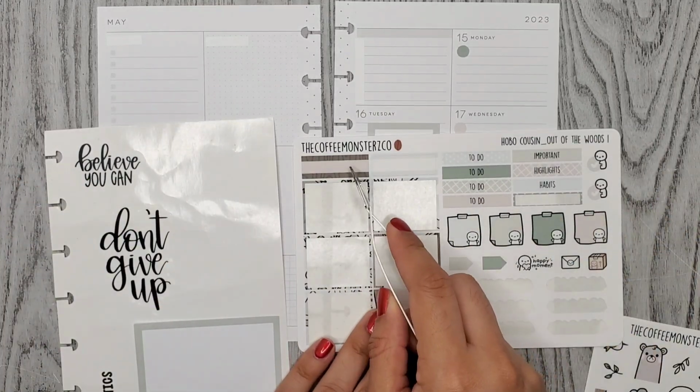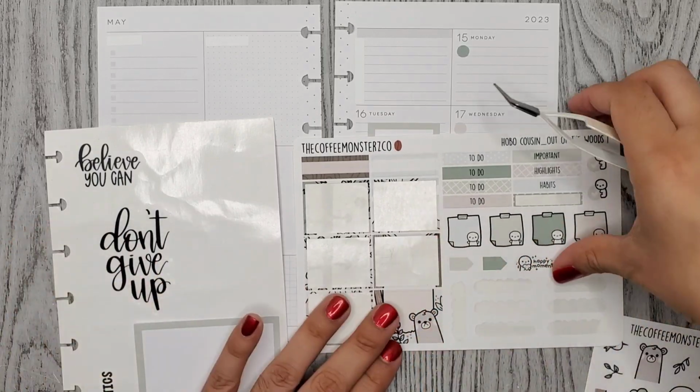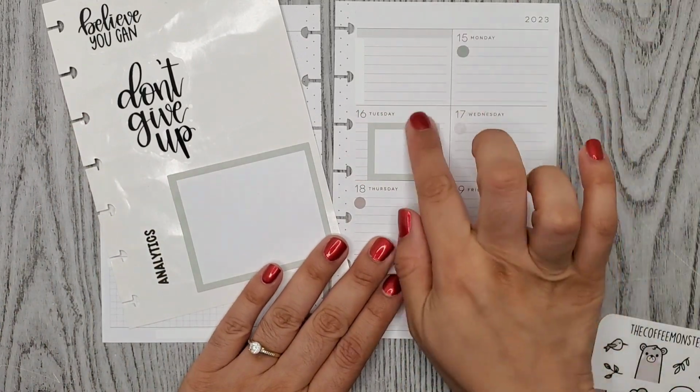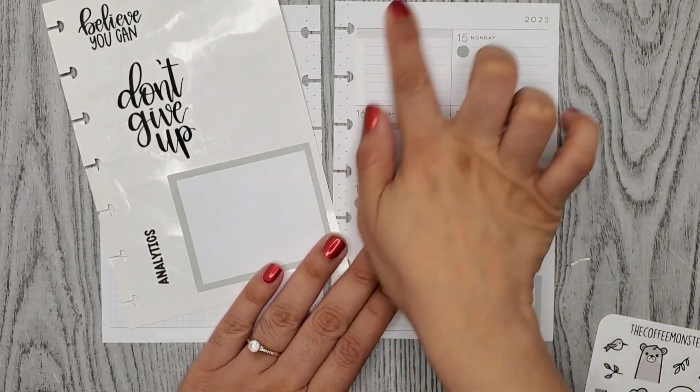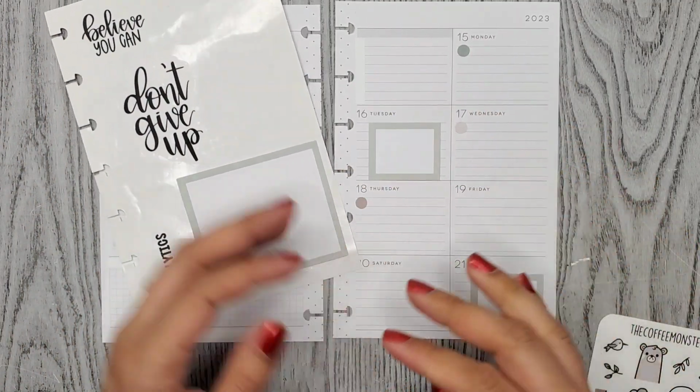I'm wondering if I can put my analytics sticker in here. Maybe, I'm not sure. Okay. No. Oh my gosh, I got my nail polish. I hate when I do that. I guess I went like this or something, and I got my nail polish on the page.